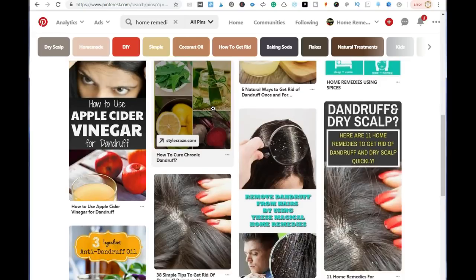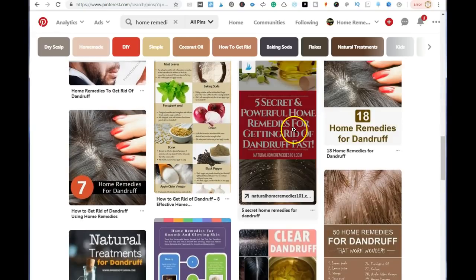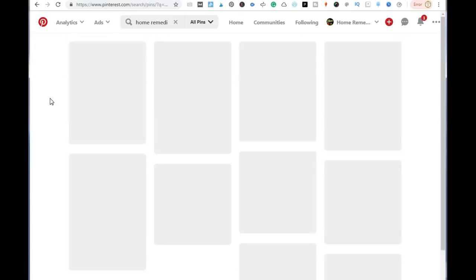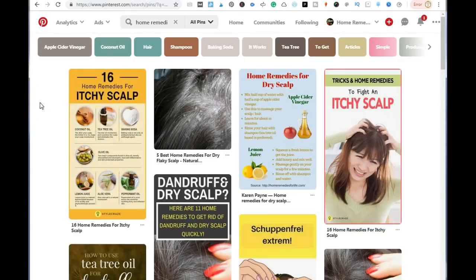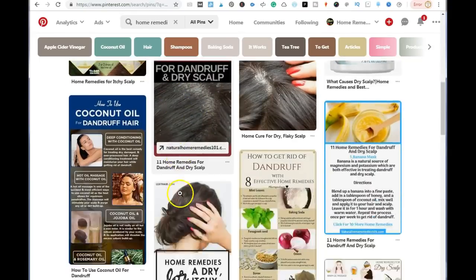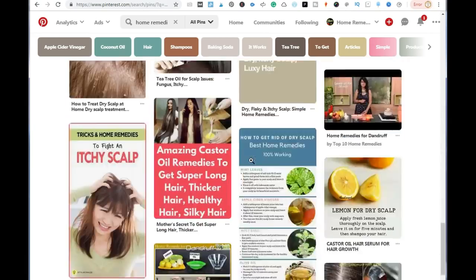Okay, this is one of my pins. This one is also mine. This one is mine. But then when I go ahead and click on dry scalp, it should be ranking my pin very high for that keyword. There you go. This is my pin, naturalhomeremedies101.com. This one is mine as well. That one is mine, and the list goes on.